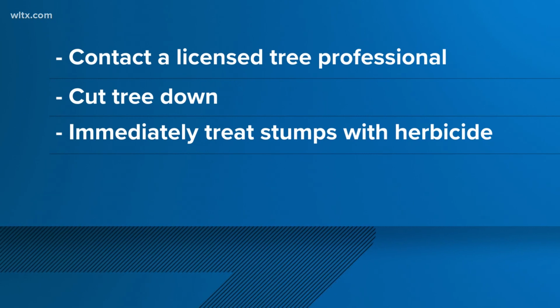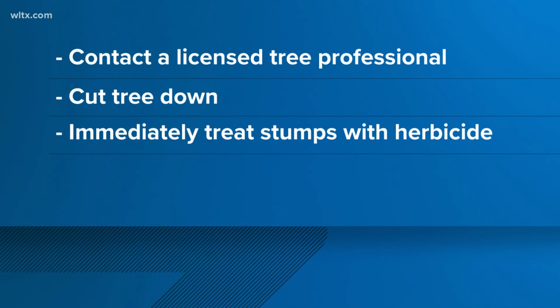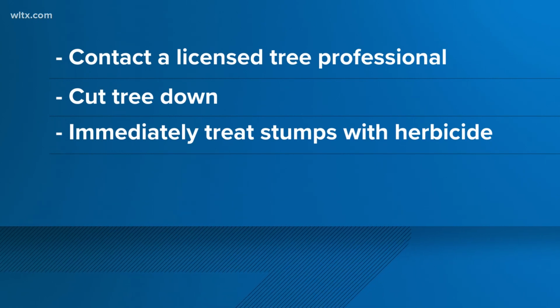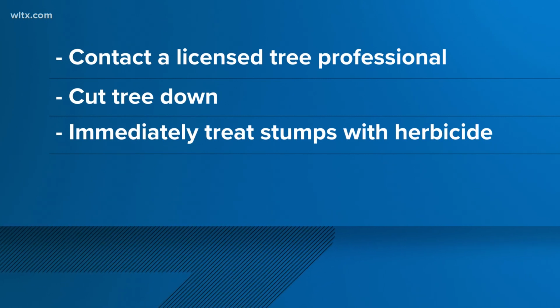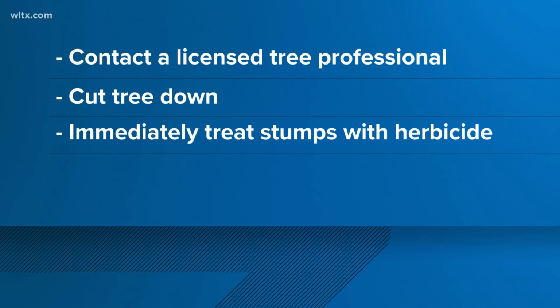If you're looking to get rid of your Bradford pear trees, Clemson University wants you to know that it is highly recommended that you contact a licensed tree professional to remove it from your property. But if you decide you want to do it yourself, you should cut the tree down and immediately treat the stump with herbicide to eliminate a sprouting response.